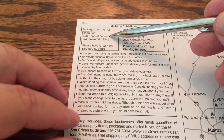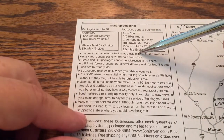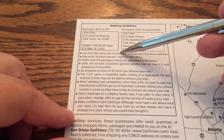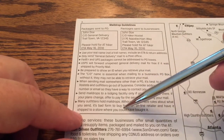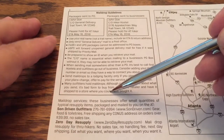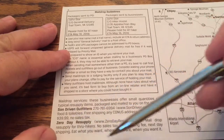Do not use, and it tells you what to do. Use your name. Don't use your trail name, because you're going to have to show an ID, and your trail name's not going to be on your ID. So here's the basics of the how-tos of doing all that. You always should call somebody first before you send a box to them if they're not a post office. And then this is very common, wherever there's empty space, you'll find some things.